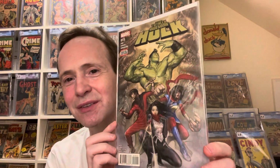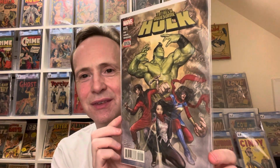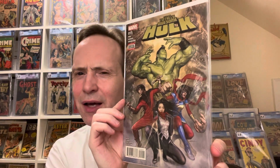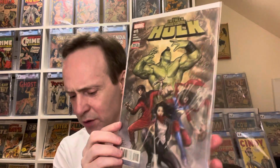Then we got Totally Awesome Hulk, number 15. I'm not sure if this is a key in any way, but just a cool comic regardless. We got Silk and Ms. Marvel, and I forgot this guy's name. And then we have Amadeus Cho as Incredible Hulk. I think this is maybe the first team appearance of these characters together. So yeah, Totally Awesome Hulk, number 15.